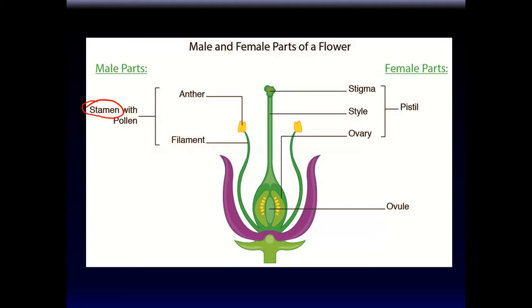The stamen has two components: the anther, which is like this little antenna, and the filament, which looks like a thread. So the anther and filament together give the stamen, and the pollen is stored over here. When the anther is ripe, it breaks open and the pollen is released, and causes a lot of allergies in some people.